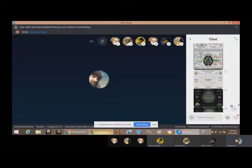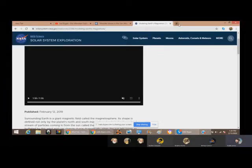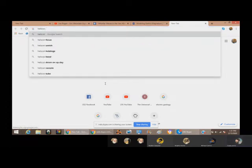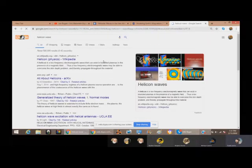What I wanted to make sure everybody knows is the definition of a helicon wave. Sorry, I have my hands in a couple of different spots here. Okay, a helicon is a low-frequency electromagnetic wave that can exist in bounded plasmas in the presence of a magnetic field. Thus, a low-frequency electromagnetic wave may be able to overcome the skin depth problem and thereby propagate throughout the material. So, in the bounded presence of a magnetic field, I feel like that's very important.